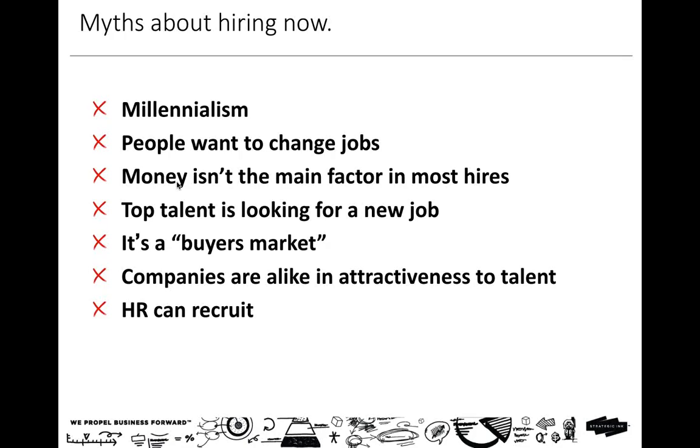You've probably heard the myth that money isn't the main factor in most hires. And in fact, money is often, according to McKinsey, the main factor in most hires. There is, attendant with increases in position, increases in role, increases in opportunity, almost always substantial money involved. And we're talking about 20%.